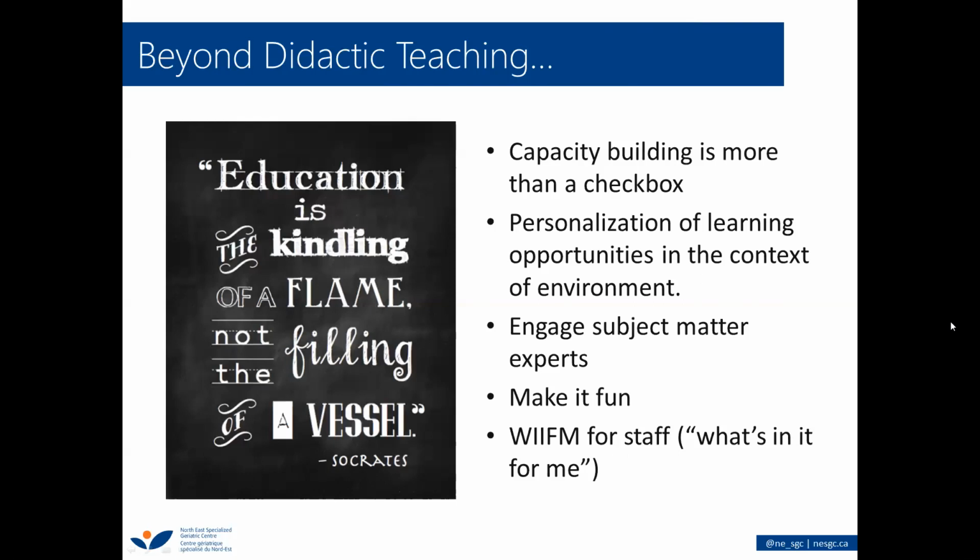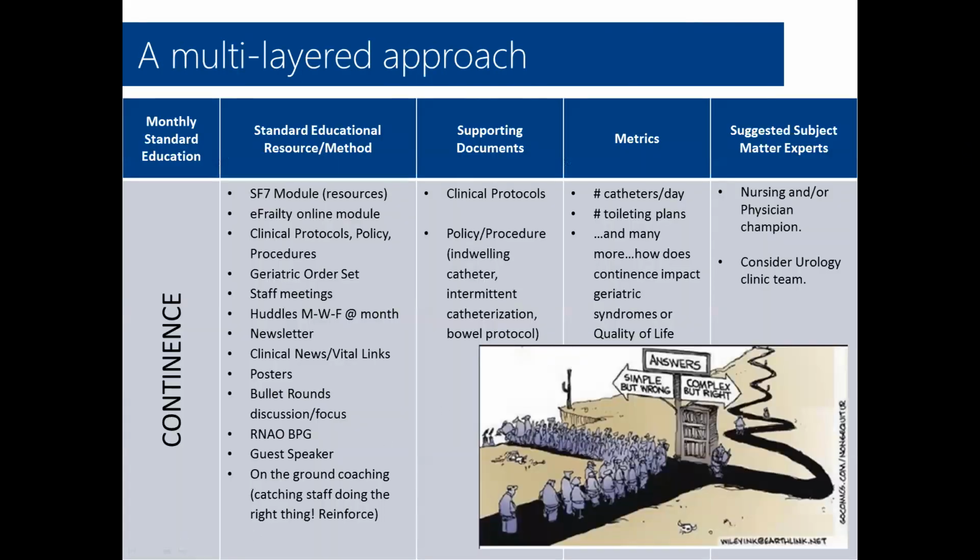And I think I'm going to hand it back to Tracy now, just to walk through an example of what a multi-layered approach might look like when we're implementing some of these resources we're talking about today. We picked randomly the topic of continence.